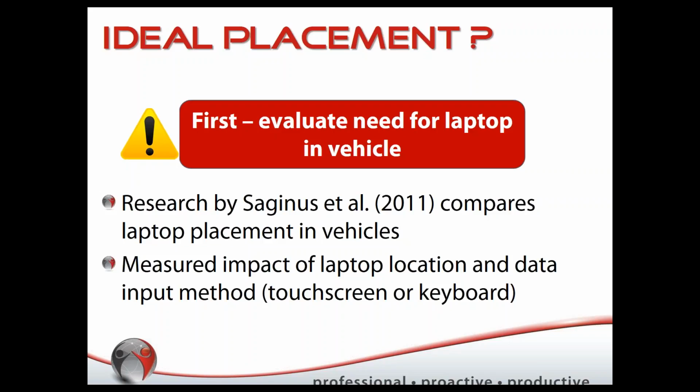really, evaluate the need for a laptop or a tablet in your vehicle. If you really think it's going to make your workers more productive, if you really think it's necessary, then we're going to move on and say, okay, where are we going to put it and how are we going to install it to make sure it's the safest for our employees and that they're able to work in as good a posture as they can. So that's where we'll get into reviewing this study.